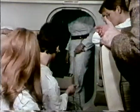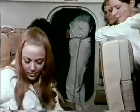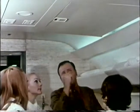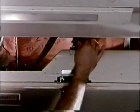In addition to life jackets, regulations also require that one or more life rafts be carried on long-range over-water flights in sufficient numbers to accommodate all persons on the aircraft. In this instance, the overhead compartments house various survival gear, including the life rafts. Doors to the compartments shown here have retaining straps.